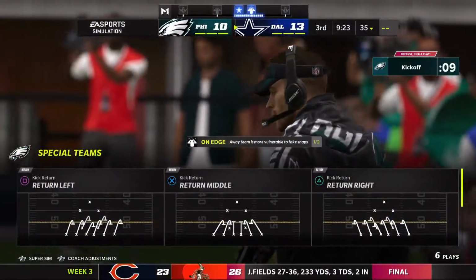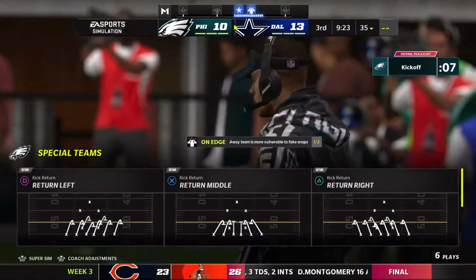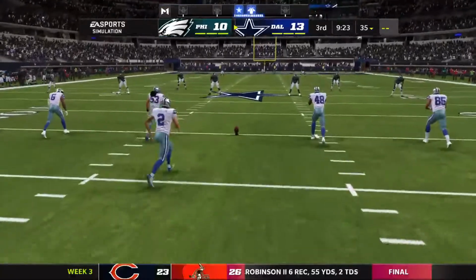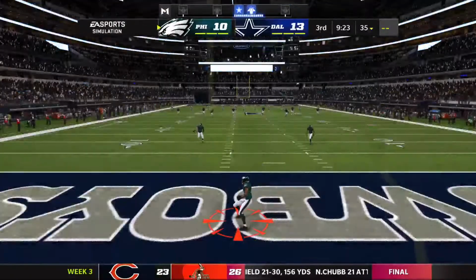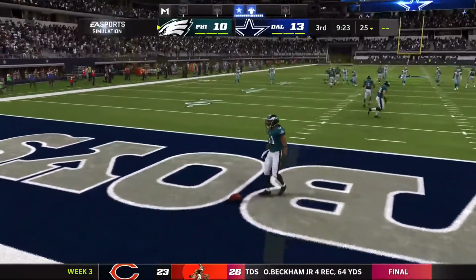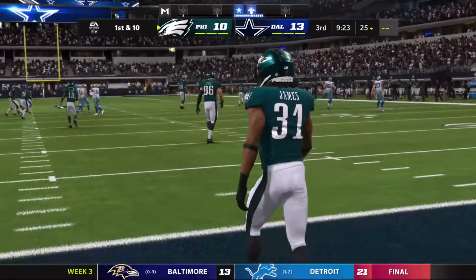So the turnover leads to points as they add 3 there. Yeah, what a sequence there, and a nice one for them. They force the interception, put together a little drive, and then come away with 3 points. Nothing to it, partner. Just do it. And we see James. He will not return it, and they'll bring it out to the 25.